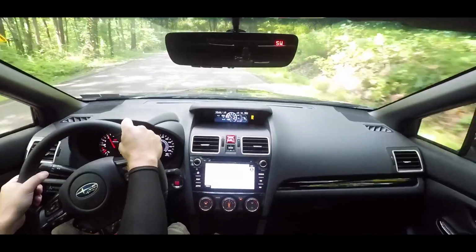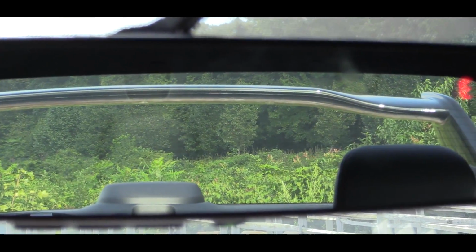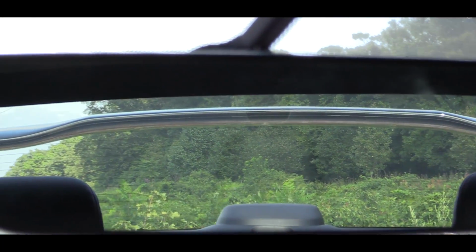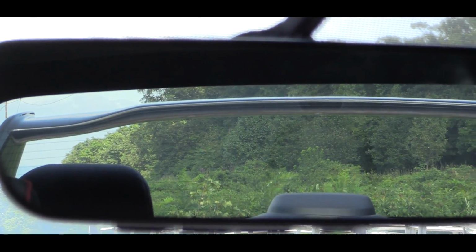When it comes to visibility, I can see perfectly fine. There is that giant rear spoiler back there, which actually I absolutely love. Definitely can get used to seeing that back there, so overall you are not going to have any issues with visibility. But enough with the driving dynamics, you guys.